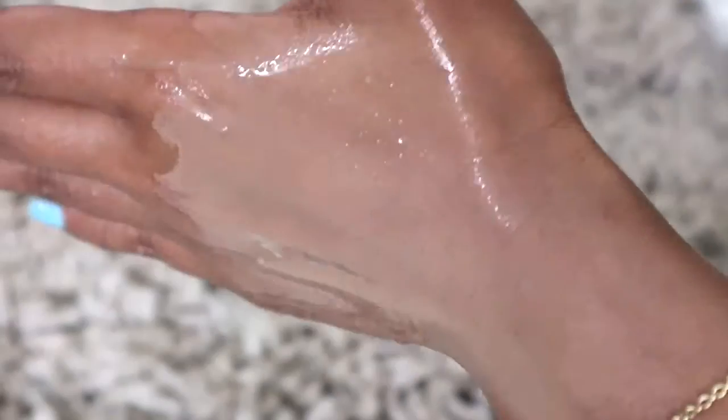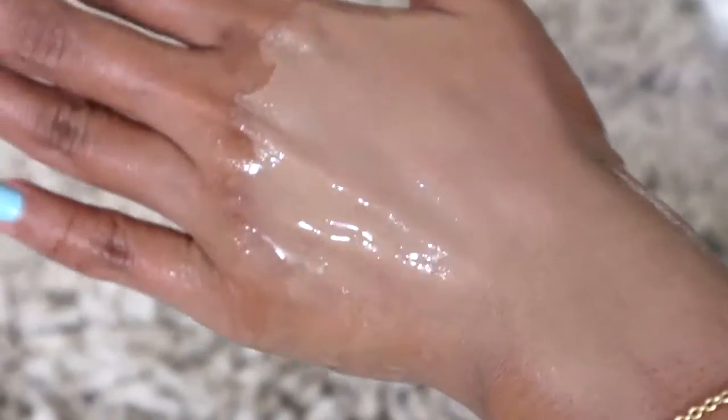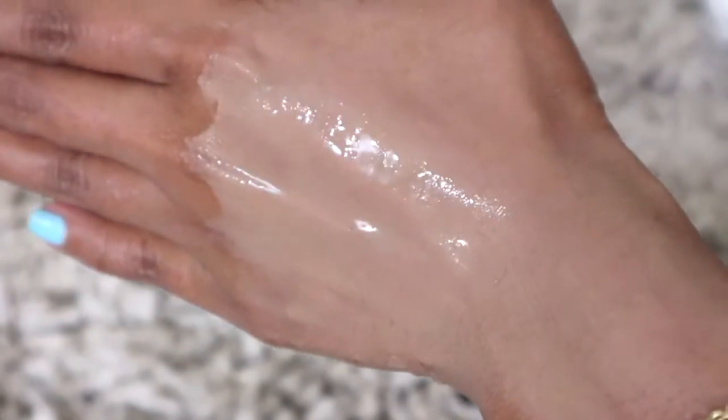So yeah. And this foundation says to be water resistant, which I completely agree with, because if I spray my face with some water, the water will slide right off and it will not get inside the foundation.